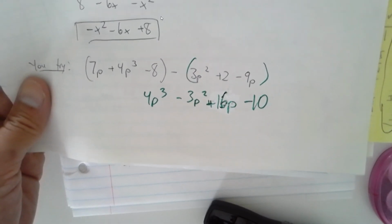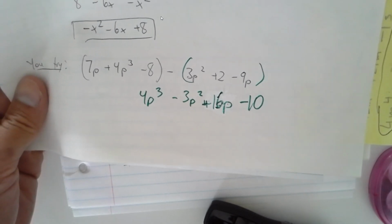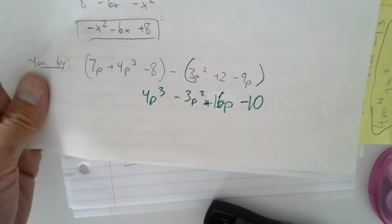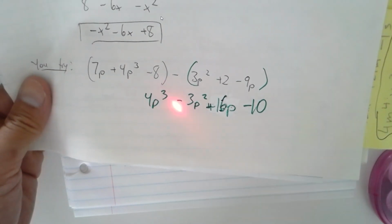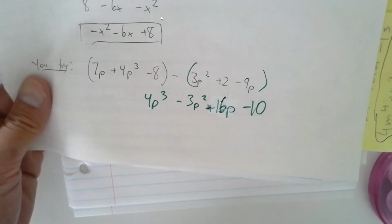Why is it that this is 4 terms? What do you think is the most common mistake here? Yes. Because there's a cubed and a squared, and some people would probably just combine them together. So this right here, 4p cubed, cannot actually combine with this because this is 4p squared.